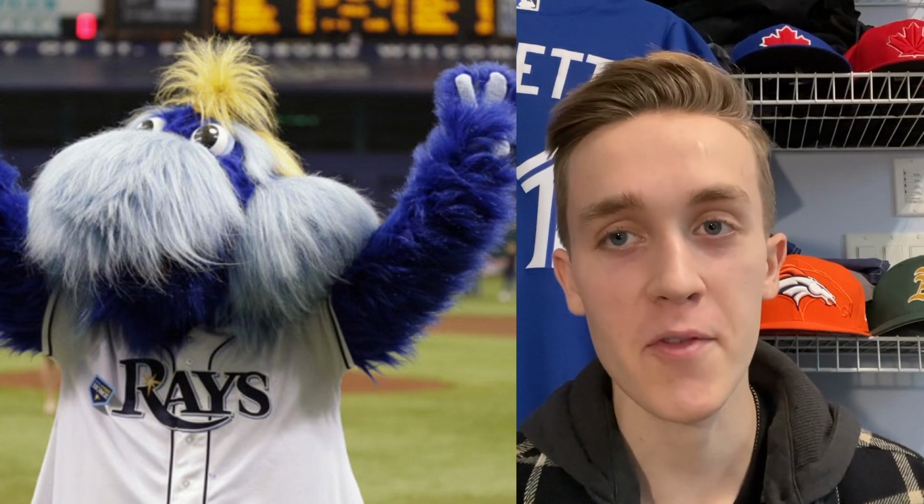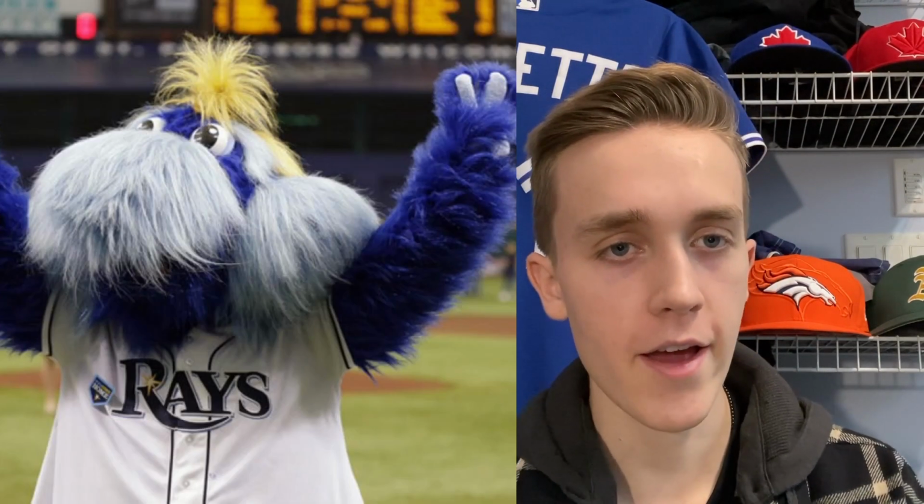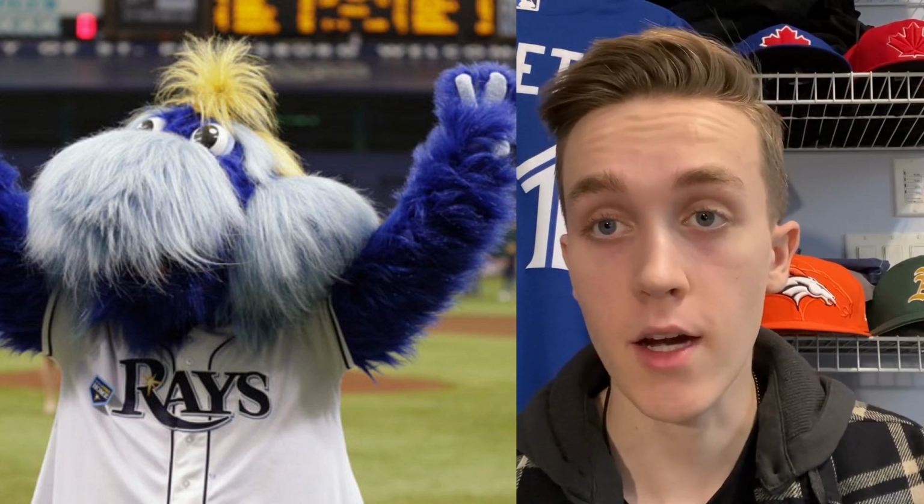This guy makes a little more sense for the Rays, because their current mascot's name is Raymond, which I think is a great name for the Tampa Bay Rays mascot. But yeah, he looks more like a Ray than this guy. I think the Tampa Bay Rays current mascot's better.